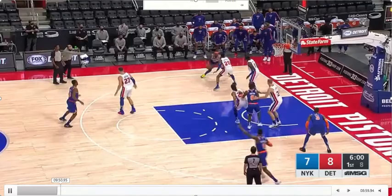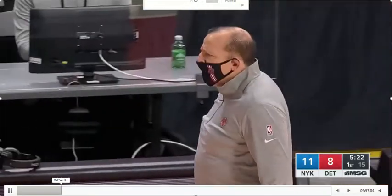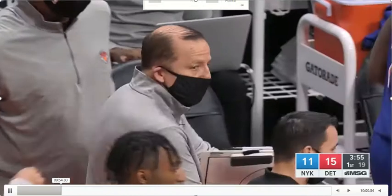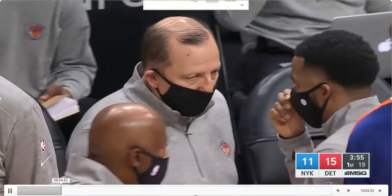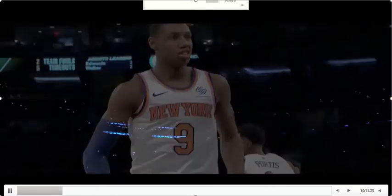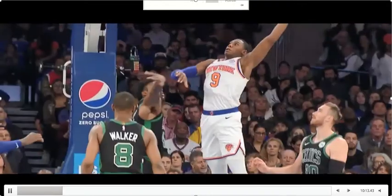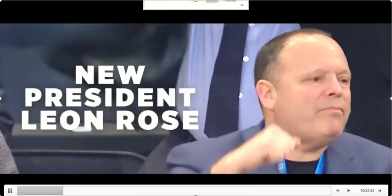I'm just trying to find the moment where they brought in the second unit. And it might have been around this point. You can tell basically, I think Thibodeau called a timeout. He did start substituting really slowly, but then he called the timeout and I think basically brought in a whole new lineup later in the first quarter. And it consisted of Dennis Smith Jr., Frank Ntilikina, Kevin Knox, Obi Toppin, and Mitchell Robinson at the five.